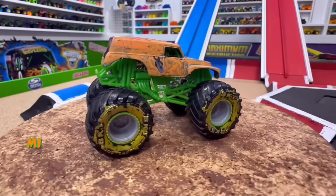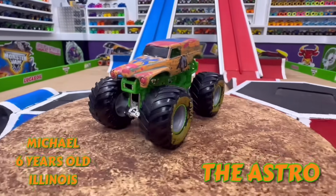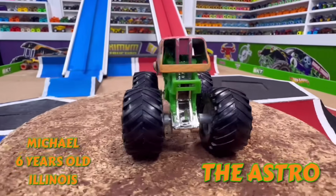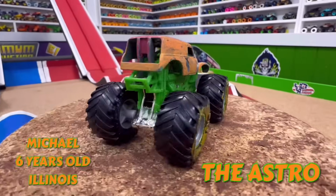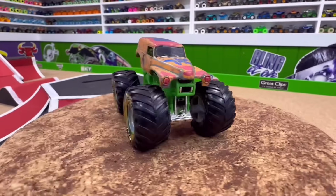Up next, painted by Michael, who is 6 years old from Illinois, this truck is the Astro. This is a great looking paint scheme with the orange, pink, and blue body, the golden sidewall tires, and the green chassis and beadlocks to really set off that paint scheme. This truck looks awesome and fast. Can't wait to see what it can do on the track.